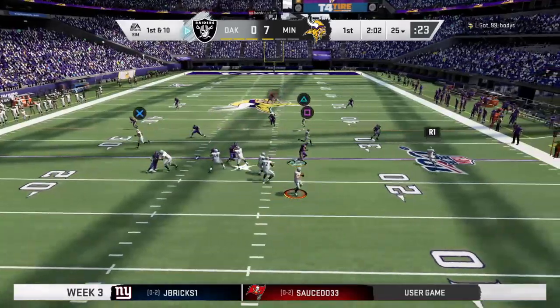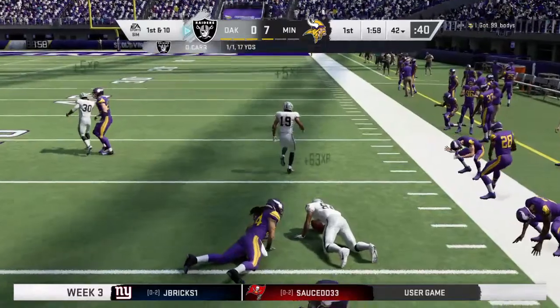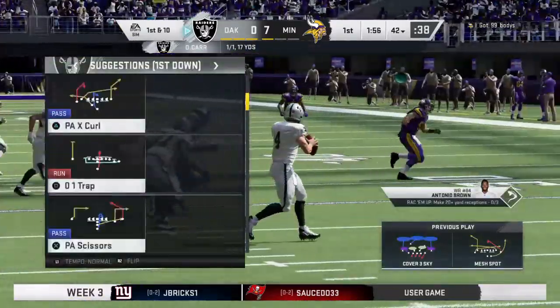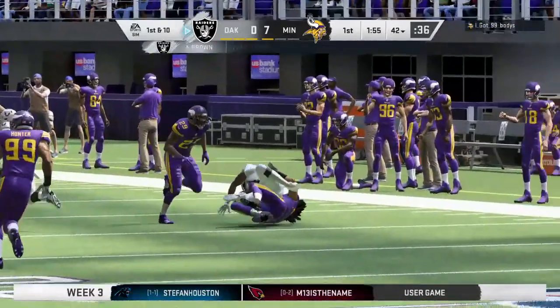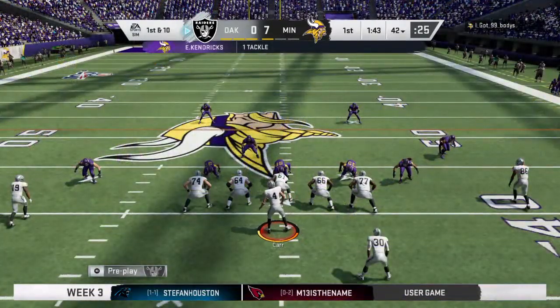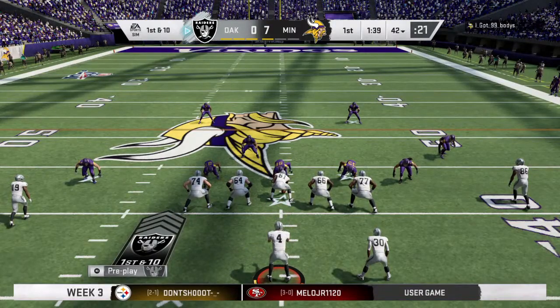Working from the gun, it's Carr. This is caught by Antonio Brown, and they get him down, but not before he takes it across the 40-yard line. Successful start to the drive, 17 yards, and moves the sticks. One play has him up past the 40 already, and another 1st and 10.